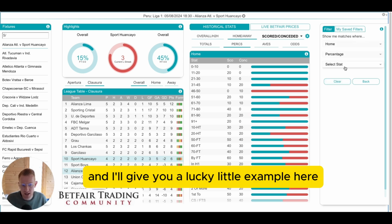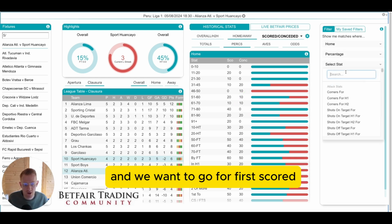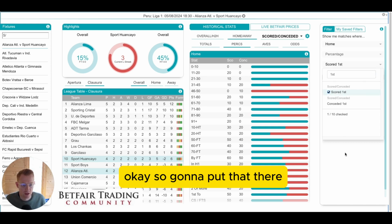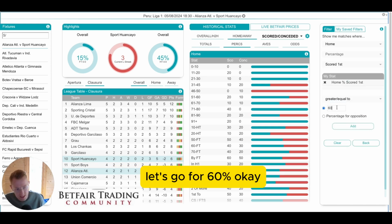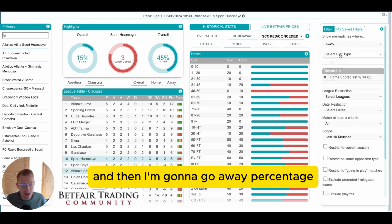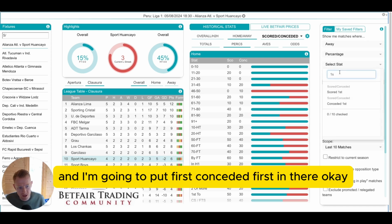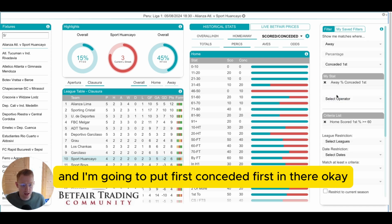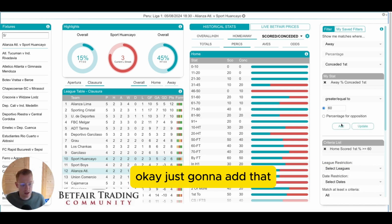And I'll give you a little example here. So we're going to go for home percentage, and we want to go for first scored. Okay. So I'm going to put that there, and I'm just going to put greater than or equal to, let's go for 60%. Okay. Just going to add that there. And then I'm going to go away percentage, and I'm going to put conceded first in there, okay? And I'm just going to go greater than or equal to 60% there, okay? I'm just going to add that.